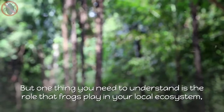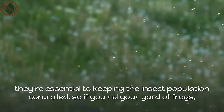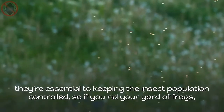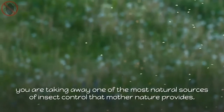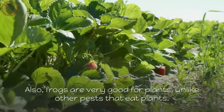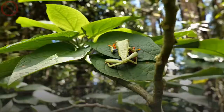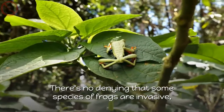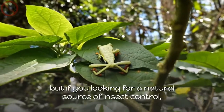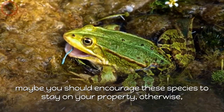But one thing you need to understand is the role that frogs play in your local ecosystem. They're essential to keeping the insect population controlled, so if you rid your yard of frogs, you are taking away one of the most natural sources of insect control that Mother Nature provides. Also, frogs are very good for plants, unlike other pests that eat plants. There's no denying that some species of frogs are invasive, but if you're looking for a natural source of insect control, maybe you should encourage these species to stay on your property.